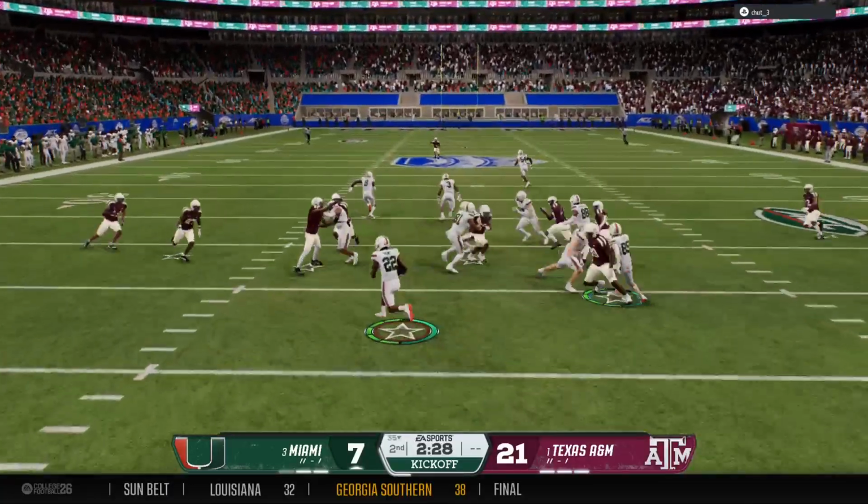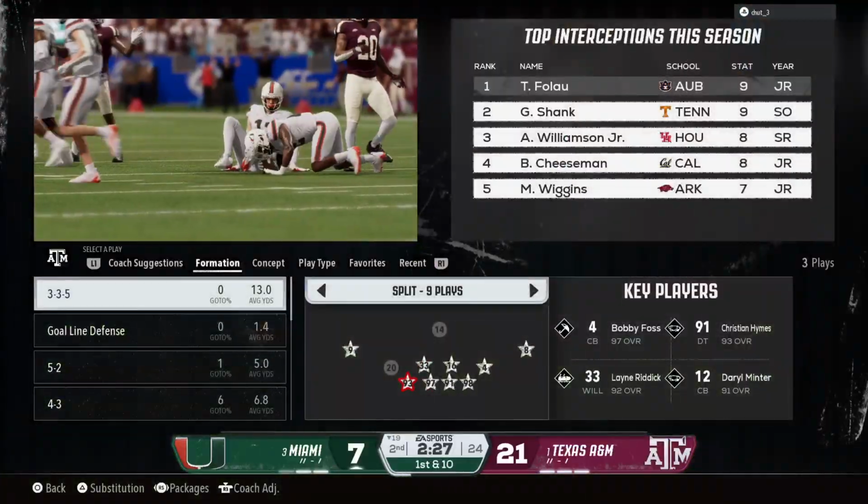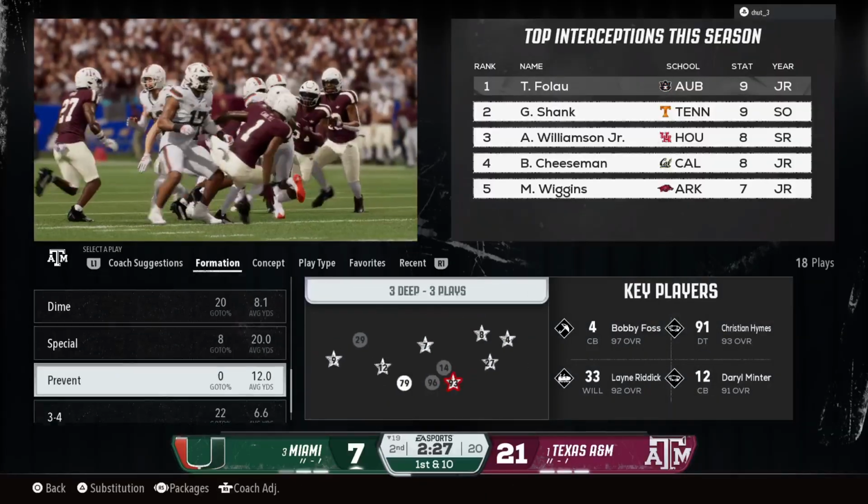They'll return it from inside the 5. He's stopped at the 19. Good job by the coverage team. And the Miami offense will take over, 1st and 10.